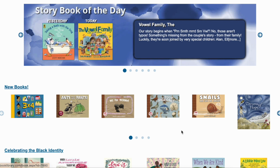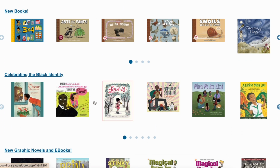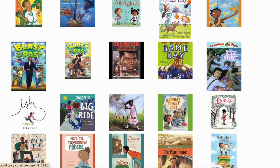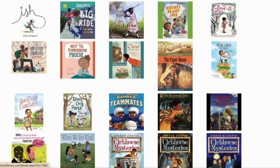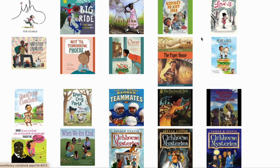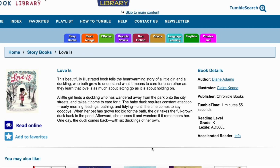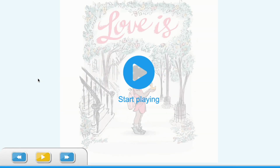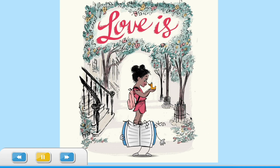Another book resource that we are able to have access to through our library is TumbleBooks. TumbleBooks has animated picture books on their website, and they have a Black identity section. So some of the books, again, have that biographical information, but some of the books feature African American people or children. One of the books that they have available is titled Love Is. We have that in our library. It's a really sweet book for Valentine's Day, but is also a nice diverse book to have in your collection.